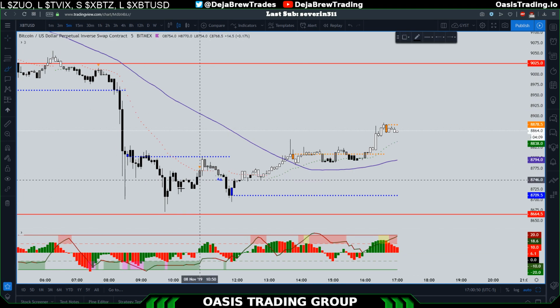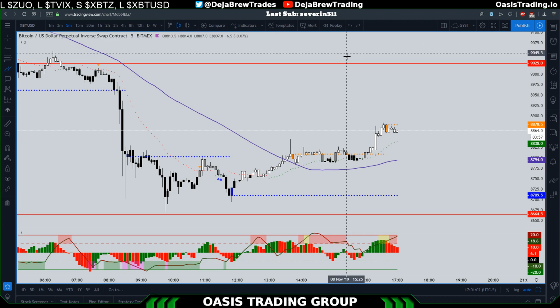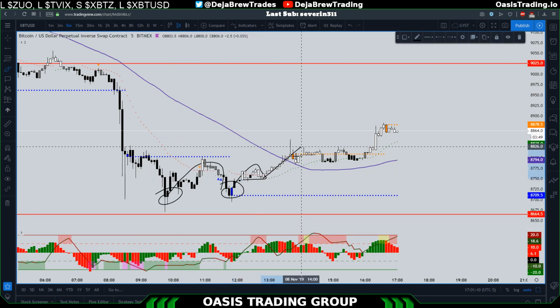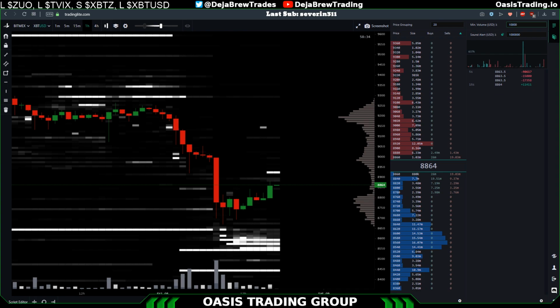I called out this bulldog in Discord, which called the bottom. This pivot also called the bottom beautifully. Perfect bulldog here. You do have a little bit of walls coming up above price, about 12 million at 89.20.